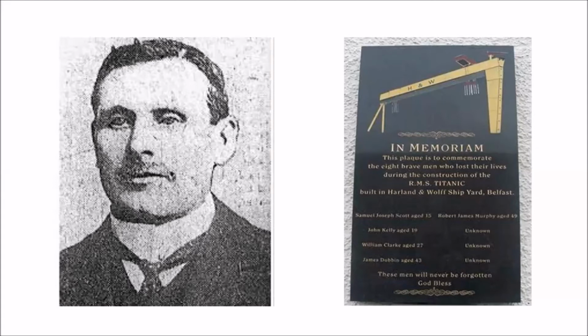The first one is Samuel Joseph Scott. Eastside Lives did a project which uncovered the fact that Samuel Joseph Scott didn't die on the building of the Titanic. If you Google Jeanette Lunn and Titanic, you can see what the actual story of that is. Very interesting story. John Kelly, for example, is buried in an unmarked grave in the city cemetery. William Clark is buried in an unmarked grave in Carnmoney West Cemetery. James Dobbin is buried more or less in an unmarked grave in the city cemetery. And then there's Robert James Murphy.